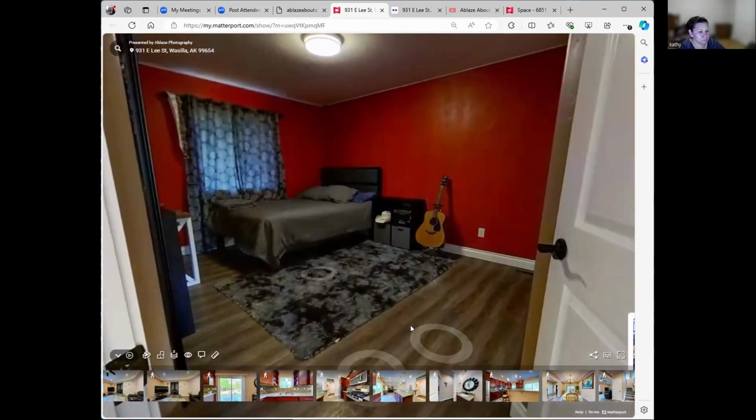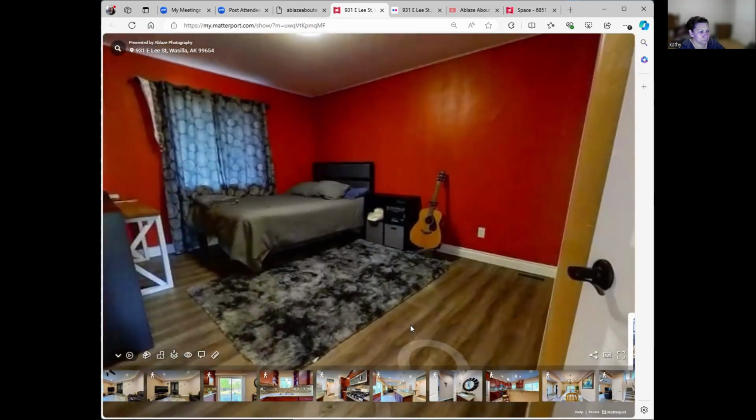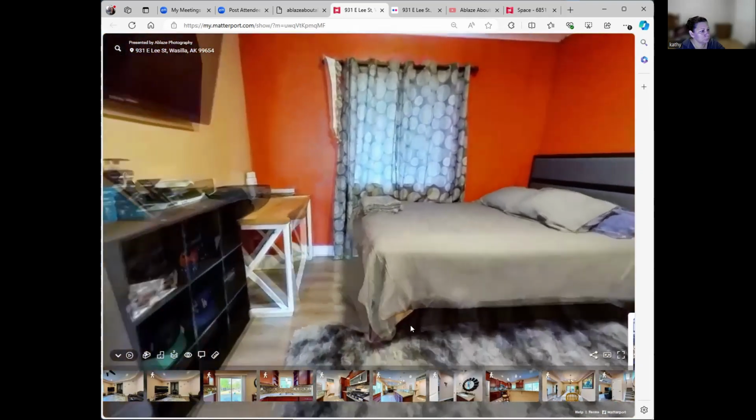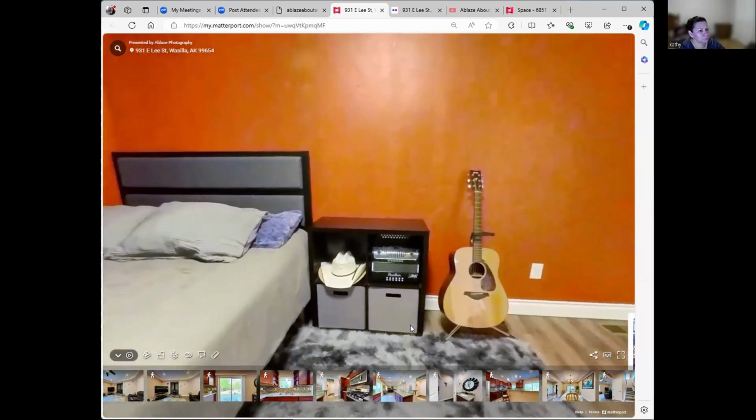And we're kind of running this a little fast because it's a large home and we covered a lot of ground before we even got into the tour itself. So I'm just covering this a little bit fast.